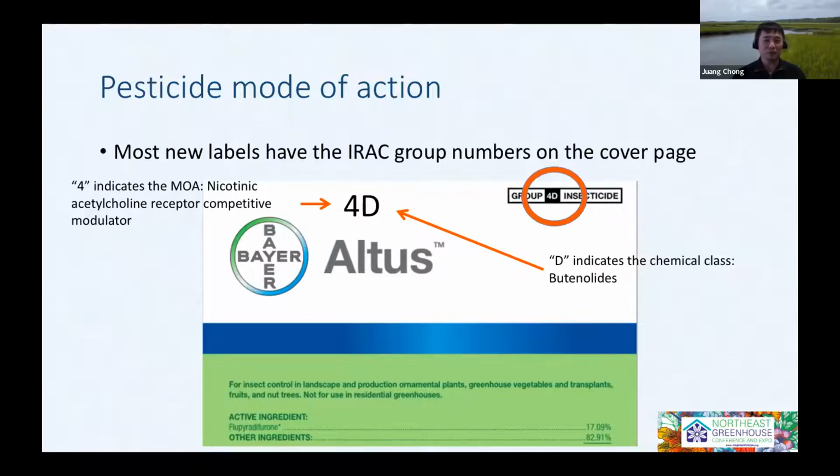I mean, listen to this. I'm supposed to be the professional, and it takes me a while to actually pronounce all their names. There's no way I can remember it all. So the good people at IRAC basically give it a number, 4. Everybody can remember number 4, I hope. So it makes it easy to remember or understand what it is. So number 4 is the mode of action.